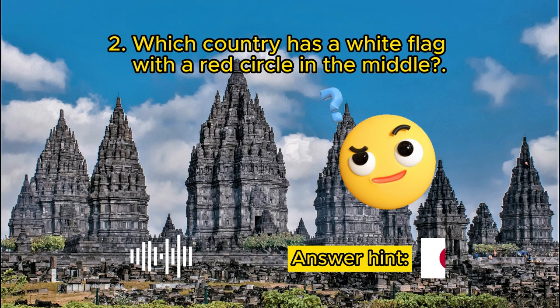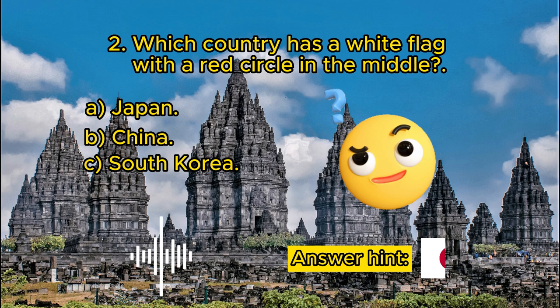Question 2. Which country has a white flag with a red circle in the middle? A. Japan. B. China. C. South Korea. D. Indonesia. 10 seconds time.